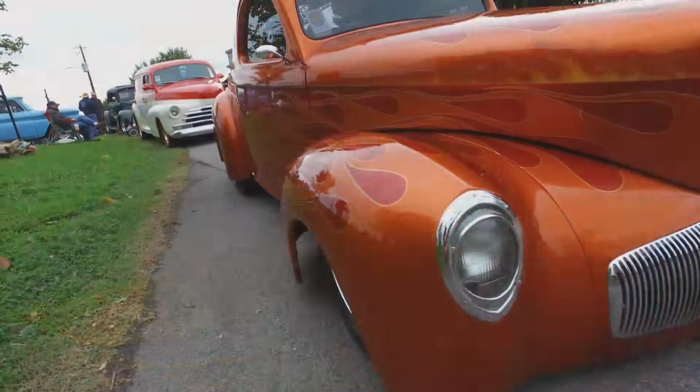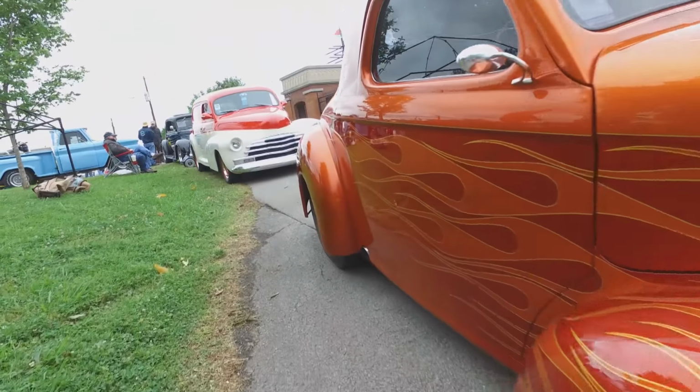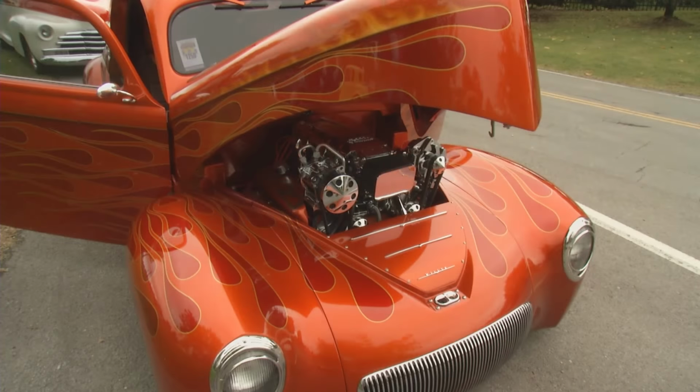And one thing about the flames is kind of a little unique. If you look at the car, it runs throughout the whole car. So if you open the hood, the flames are there. If you close the hood, the flames are there. The doors, same way. Everything runs in between everything.